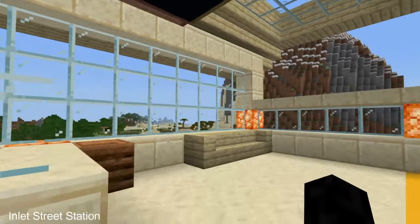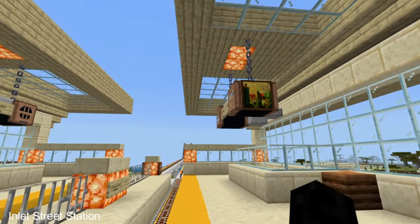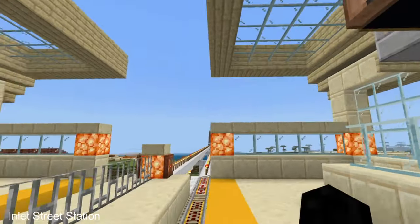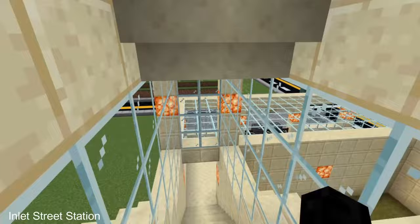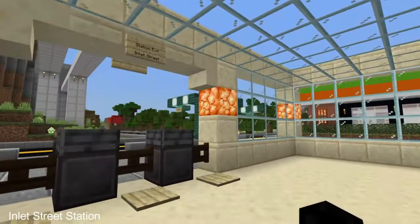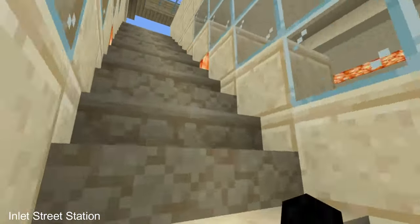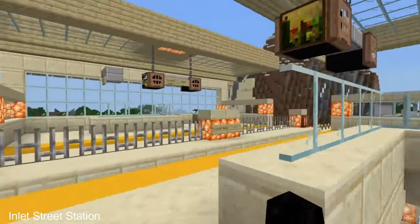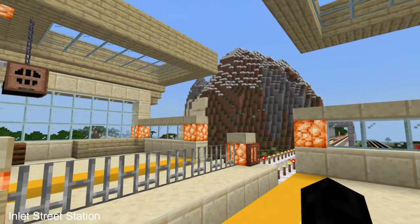But here is the other platform, the other side. Same design, same roof, screens, sign, you name it. It's pretty much the same thing. And then yeah, so that's pretty much it for Inlet Street Station. I wouldn't say this is my favorite design, but it still looks pretty and definitely looks better than it did before for sure. So let's move on to the next stop.